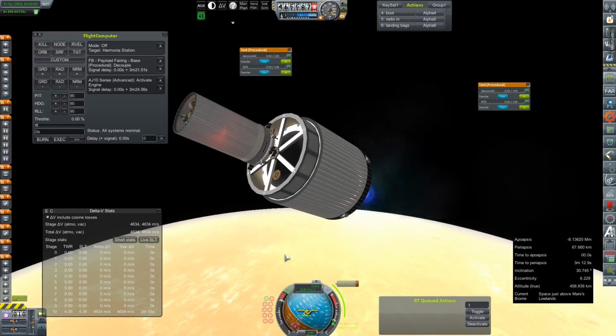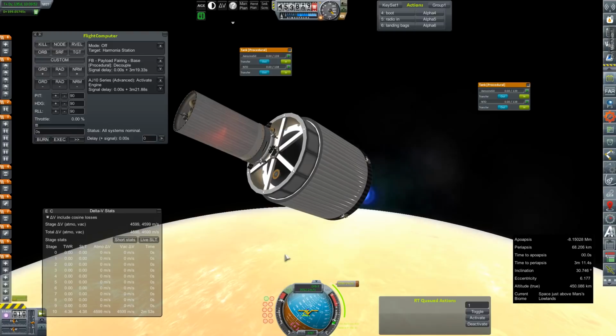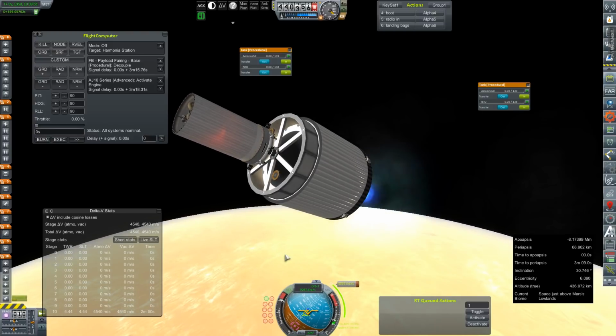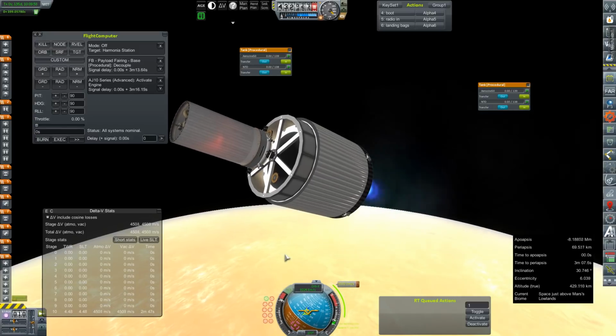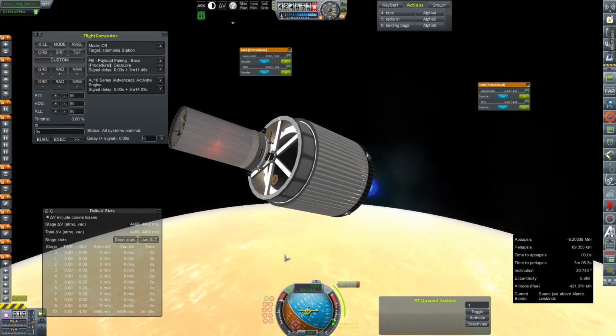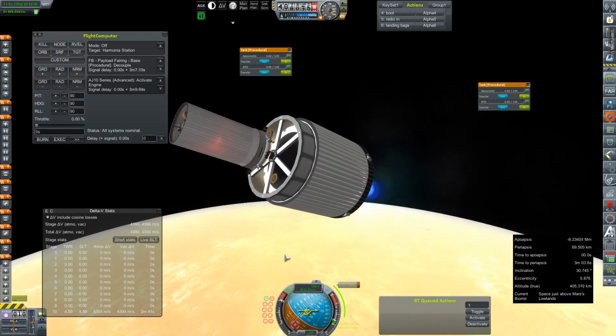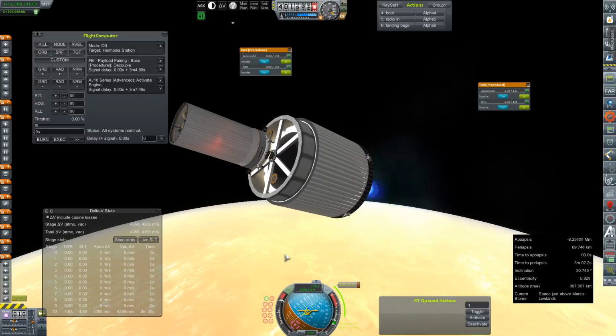And we are dropping our periapsis too quickly. Thank God we have this gimbal. I like to keep it right around 70-ish kilometer. So we're just going to run with that. 3 minutes, 10 seconds until separation event. Hold together, baby.